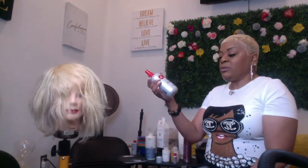I use it on everybody before my treatment service. Before my blow dries, I'm putting this in the hair. I never blow dry the hair naked, so this is what I use. So I just wanted to share this with you as well.